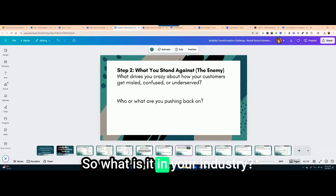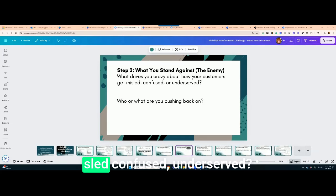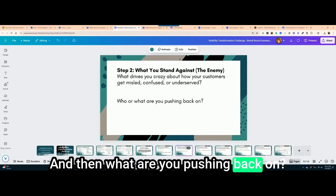So what is it in your industry? What do you stand against? What drives you crazy? How are people getting misled, confused, underserved? Why does that bother you? And then what are you pushing back on?